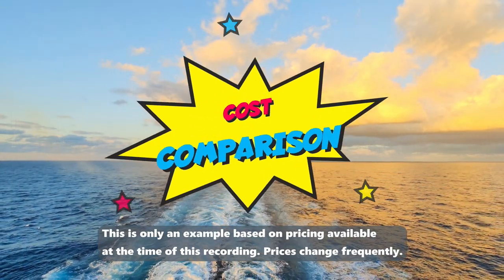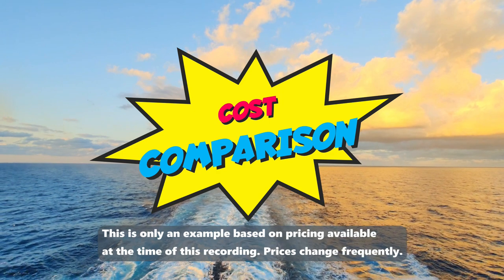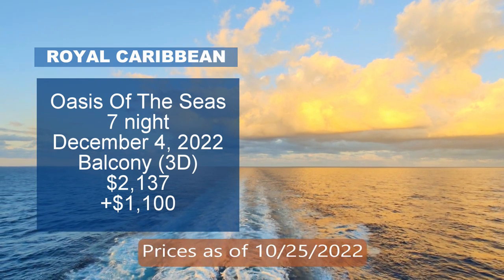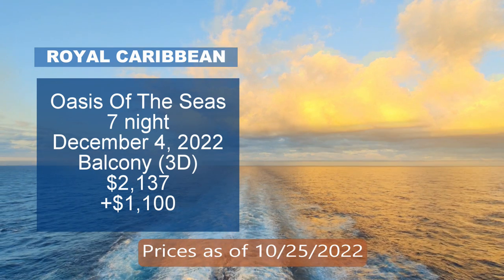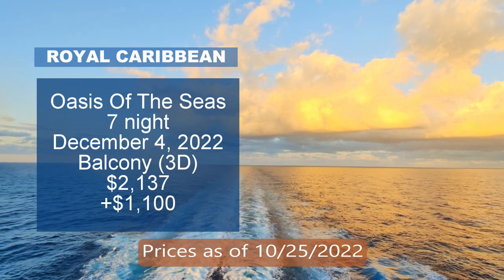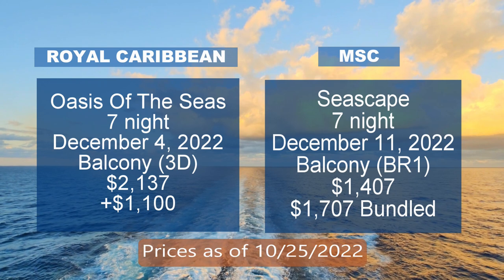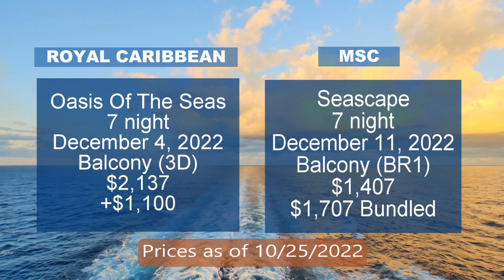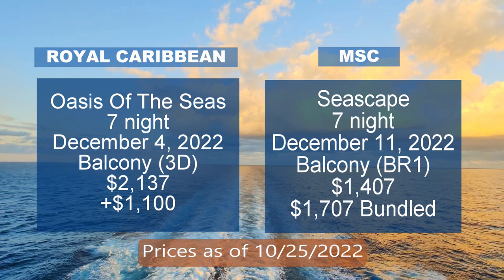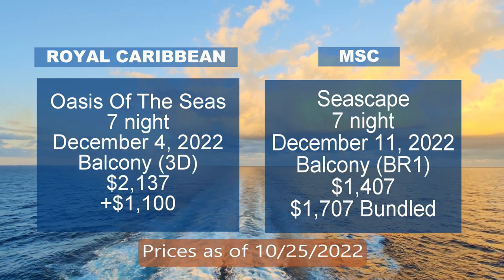Okay, let me attempt to make an apples-to-apples cost comparison with a similar Royal Caribbean cruise. I'll get them as close as possible to be fair. Here we go. A 7-night balcony cruise aboard Oasis of the Seas to the Caribbean from Miami will cost $2,137, including taxes and port fees, but no drinks or Wi-Fi. The MSC Seascape, which is, by the way, a brand new ship, similar cabin on December 11th, Caribbean cruise, 7 days for two people, will cost just $1,407. With drinks and Wi-Fi, the MSC cruise is still only $1,707, while the Royal Caribbean cruise soars another $1,000.